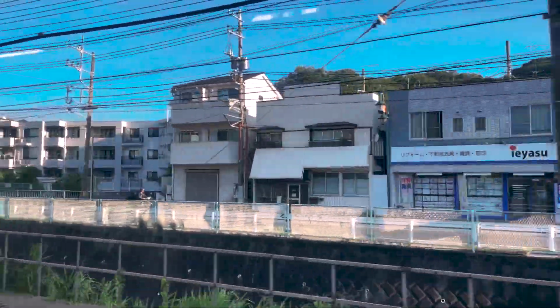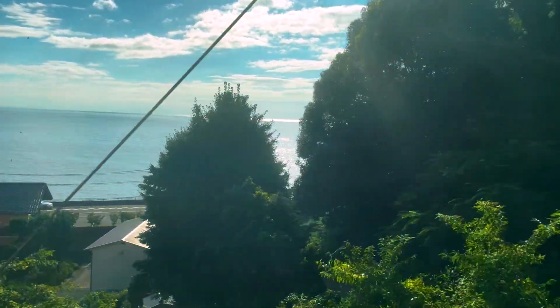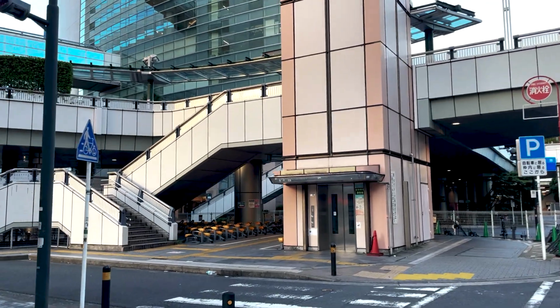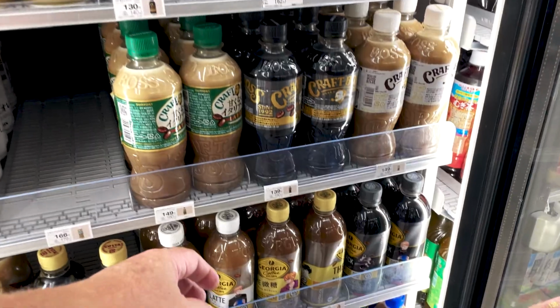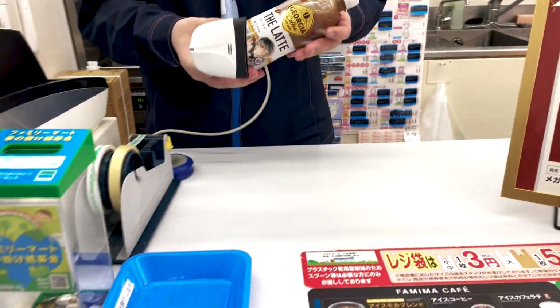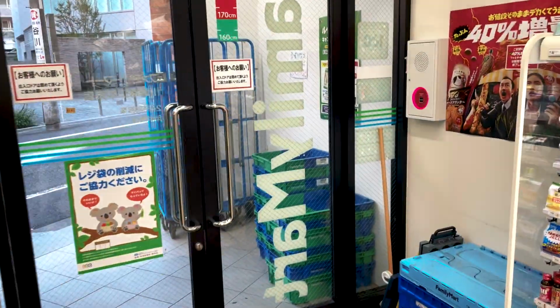Today's adventure starts out with four trains and about 4 hours of travel, and yes, it's all worth it. We're catching one of the earliest trains to try to squeeze every drop out of our day. But first, what's an early morning train ride without a solid hit of konbini coffee? Gotta shake off those cobwebs somehow.